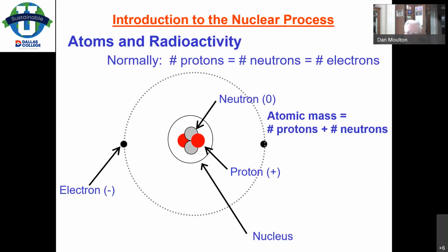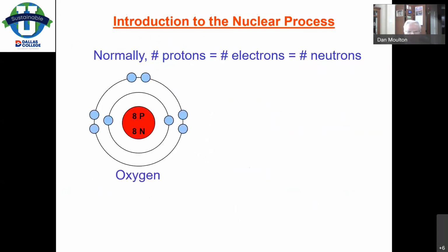The atomic mass of an atom is the number of protons plus neutrons. So in this case, 4. The atomic number is the number of protons, in this case 2. It is the number of protons in an atom's nucleus that determines the identity of the element. So normally, as we said, protons equals electrons equals neutrons.